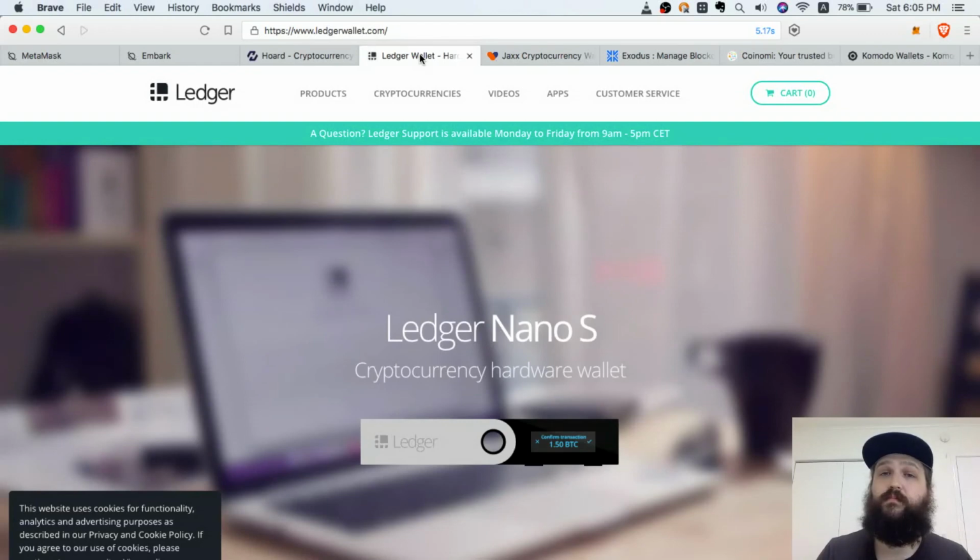The Ledger, which is what I recommend, the Ledger Nano S is a great one. It's super easy to use. It supports a whole bunch of different cryptocurrencies. And using a hardware wallet, it does add a tiny bit of complication to what you're doing, but the security is way up there. I mean, it's as secure as you can get, and it's absolutely fantastic for cold storage.